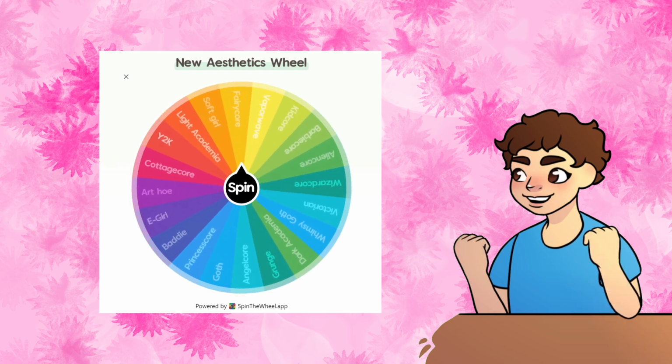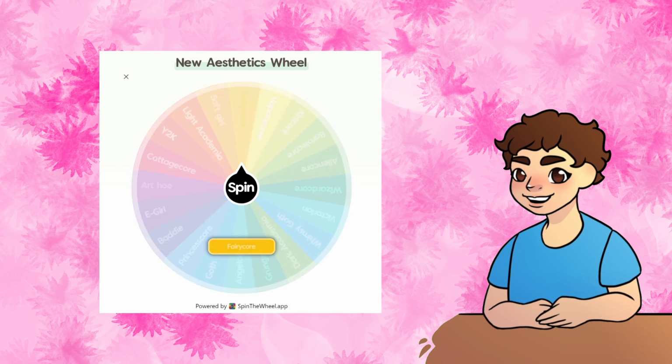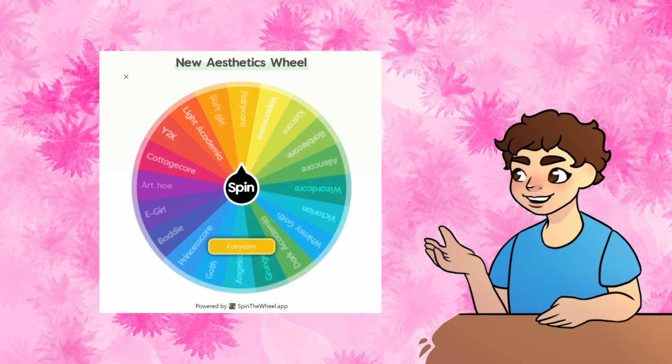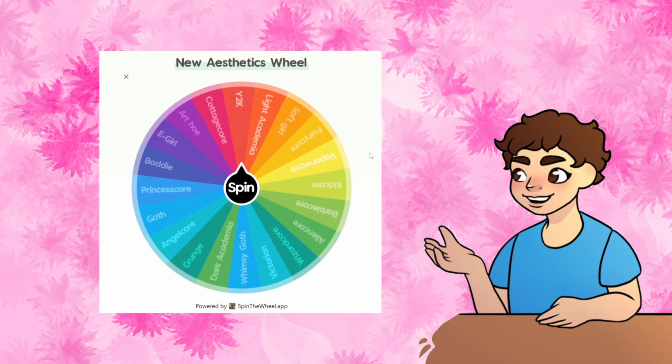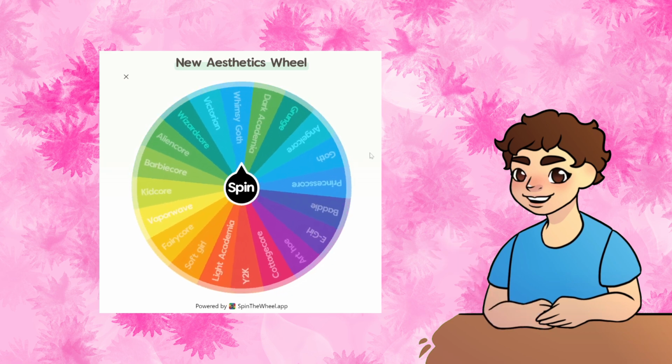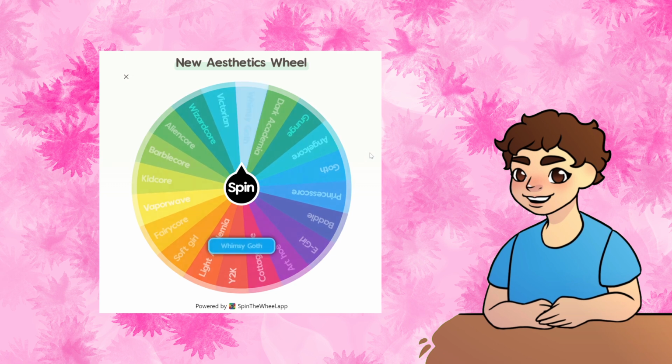The first spin was fairycore for Crowley, not what I would expect of him, but honestly slay. And when I spun the second time, I wished I had switched these two in order because I got whimsy goth for Aziraphale. I'm glad we have the whimsy at least to soften this look for our precious angel.